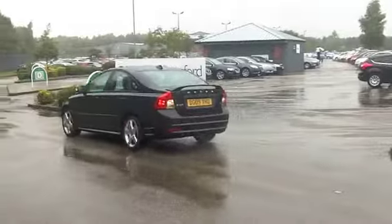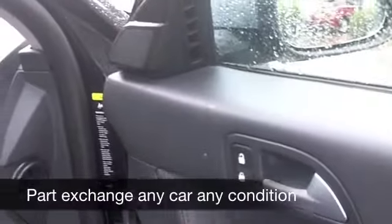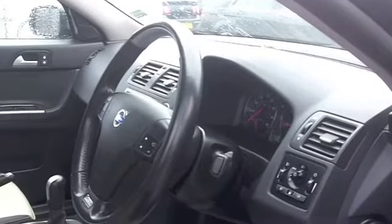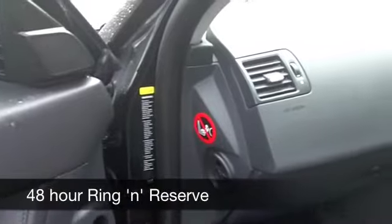And I think Insurance Group 7, so I think most people will find it affordable. This looks good in metallic black, and you've got lovely alloys there as well. And inside, well, it's not going to let you down. You've got half leather seats, and they're really comfortable. Cruise control, CD player, all-round electric windows. It's all there for you.